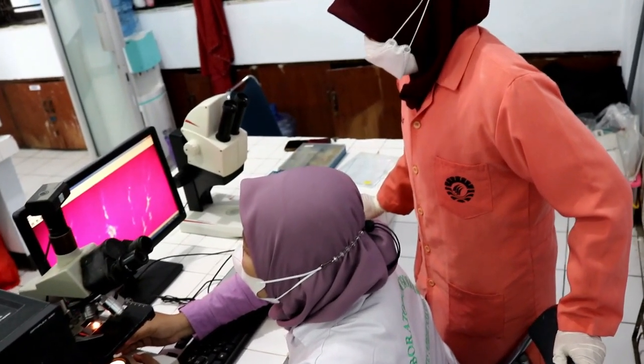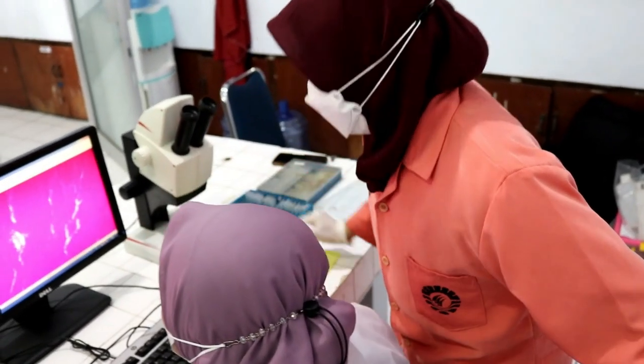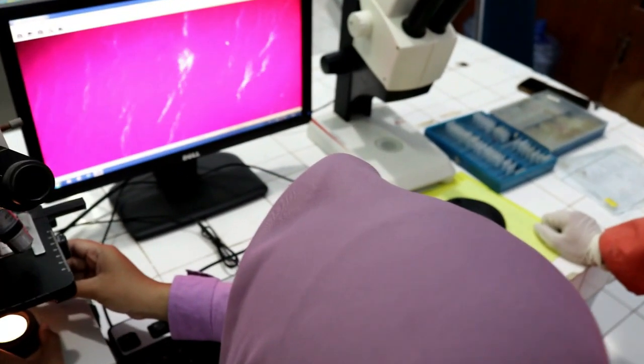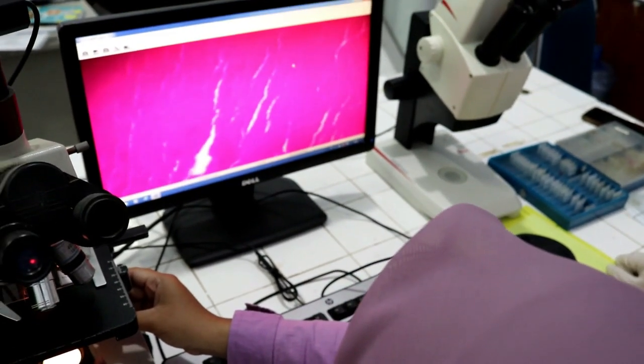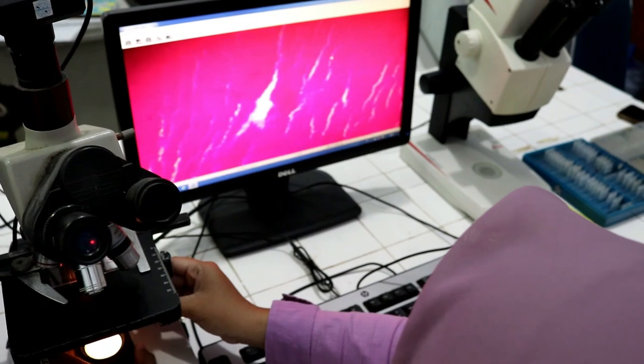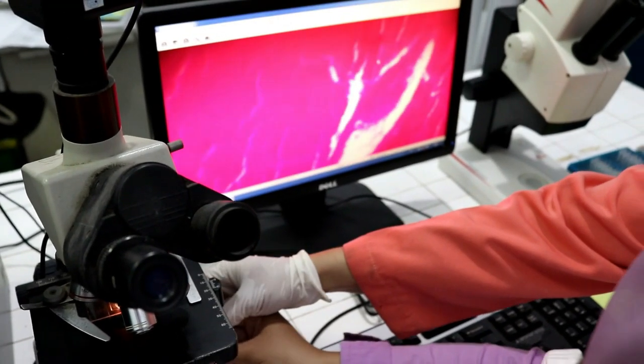Optilab can be used to display the object being observed, check the objective lens on the monitor screen, take pictures of what is being observed, record live images, measure the dimensions of the object to be observed, provide identification labels or markers, and provide convenience in counting with a counter.